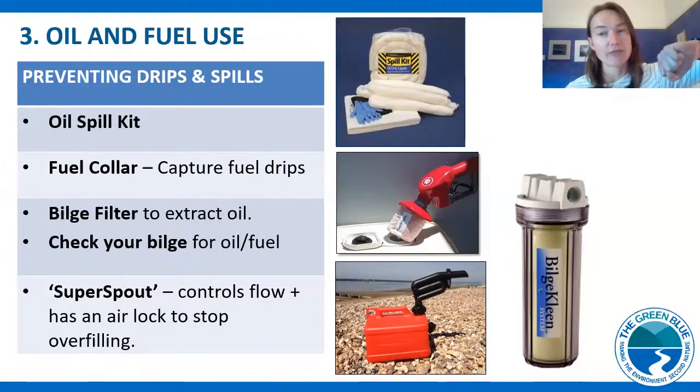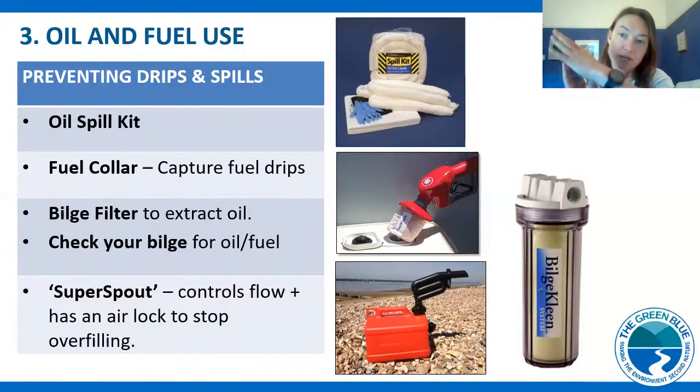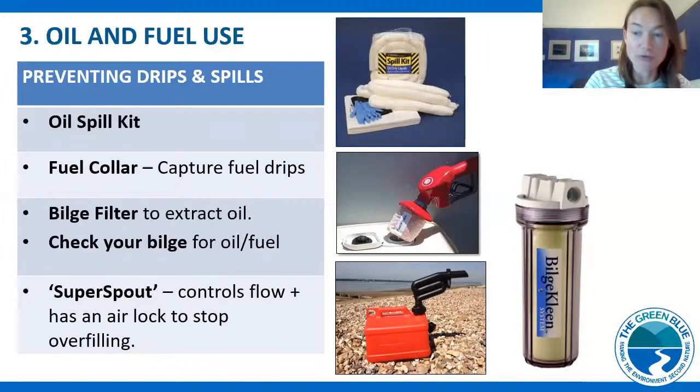So I don't know if you've ever tried pouring fuel into another container, and you might be using a funnel, which is fantastic to stop the spill, but as it goes in, it might slosh up the side because it comes out too quickly. The super spout controls that flow. So that's another great device to use. So that's oil and fuel use top tips.